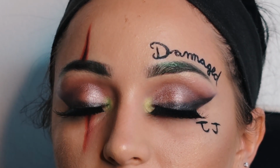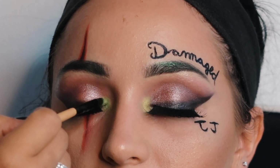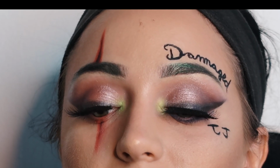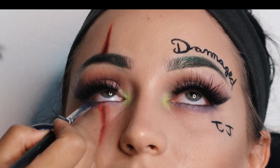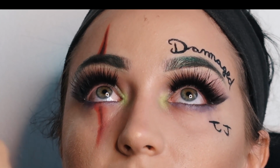She then added some green eyeshadow in the inner corner of my eyes as well as some purple eyeshadow underneath my eyes for some pops of color. She also added the word damaged across one of my eyebrows as well as two little J's with some black liner.